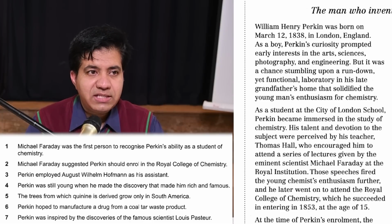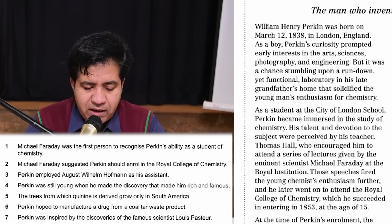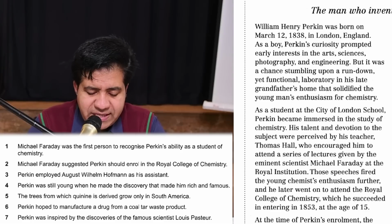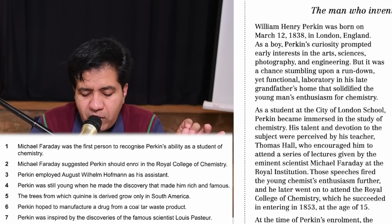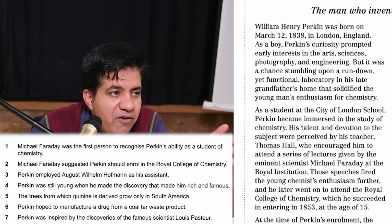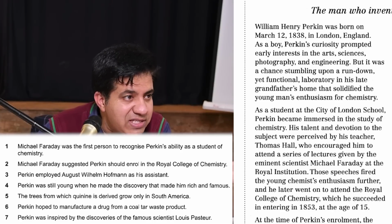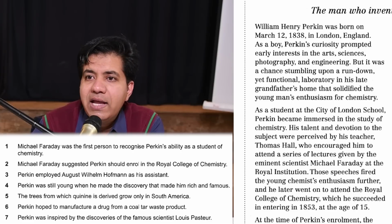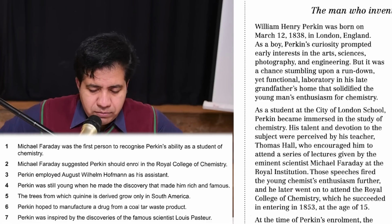Okay, what's the right answer? Not given. Well done. It is not given. I read second paragraph from 7th last line. Those speeches of Michael Faraday fired the young chemist's enthusiasm further, and he later went on to attend the Royal College of Chemistry, which he succeeded in entering, and all that. Now they did not mention whether speeches motivated him, but he himself did not suggest him that you should come to Royal College and all that. That is why the answer is not given. Very good. Let's move on, guys.